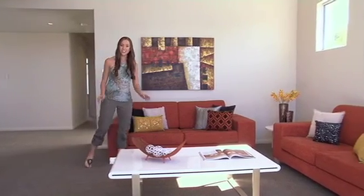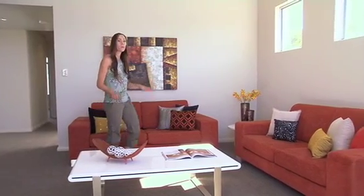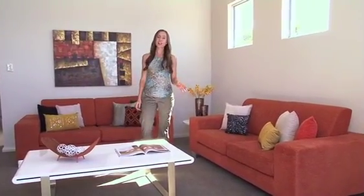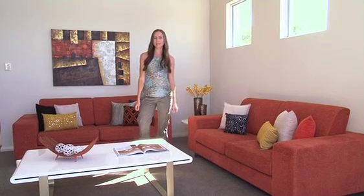So if you are trying to sell, you really need to consider what the home looks and feels like on the inside. Old furniture or an empty home just doesn't make the cut.